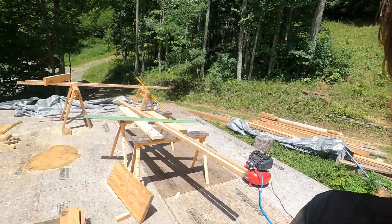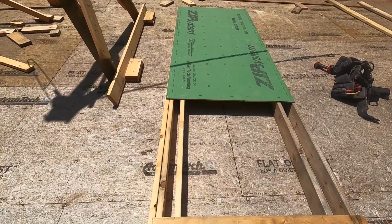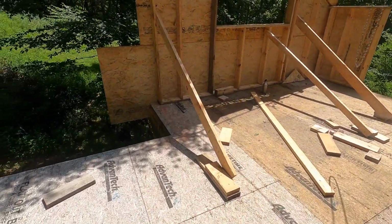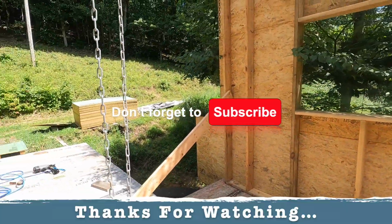All right, so next part, got the wall done. My battery died, so you probably didn't see me put the sheathing on. Anyway, it's going over here. Mark is going to come out and help me, and we're going to tilt it up and slide it into place.